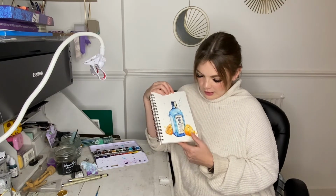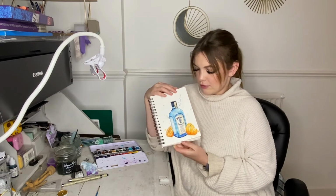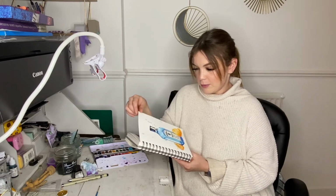I thought I'd add an orange peel and a little orange in the background as well. But I really like this, really happy with how that turned out. First time painting glass as well.